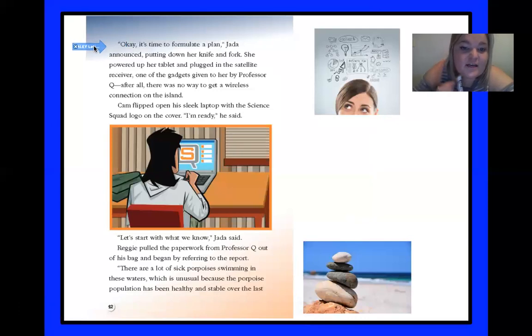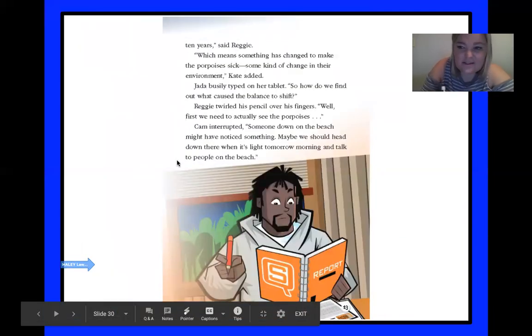"Okay, it's time to formulate a plan," Jada announced, putting down her knife and fork. She powered up her tablet and plugged in the satellite receiver, one of the gadgets given to her by Professor Q. After all, there was no way to get a wireless connection on the island. Cam flipped open his sleek laptop with the Science Squad logo on the cover. "I'm ready," he said. "Let's start with what we know," Jada said. Reggie pulled the paperwork from Professor Q out of his bag and began by referring to the report. "There are a lot of sick porpoises swimming in these waters, which is unusual because the porpoise population has been healthy and stable over the last 10 years," said Reggie.